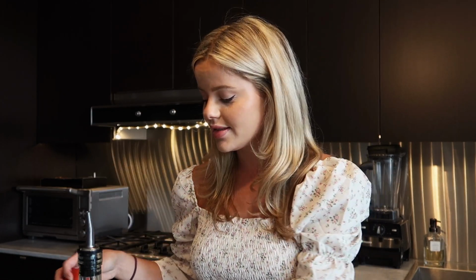So if you guys are that person that tends to get more hungry mid-afternoon, feel free to add a chicken kebab on the side of this. Any sort of protein that you want, feel free to add. So I'm just cutting up my cherry tomatoes. Love, love, love cherry tomatoes.